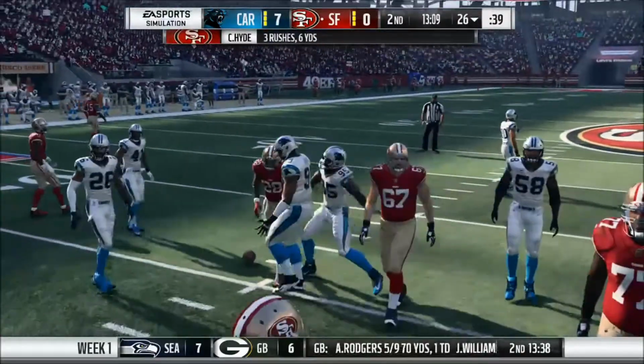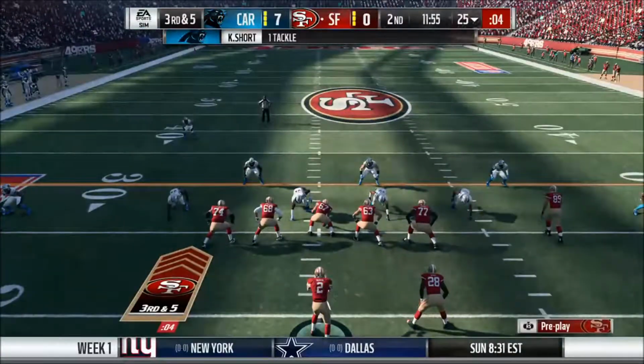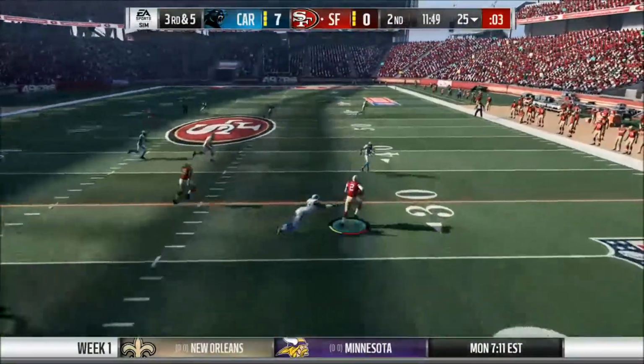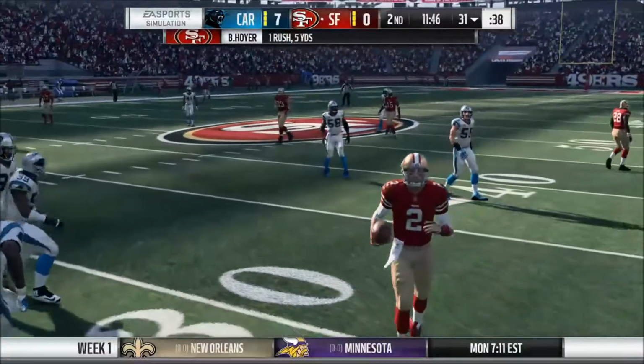on that run. We're hoping that Hyde can be the primary guy on this offense, because the quarterback situation and the O-line not looking so good. Hoyer stepping up in the pocket, looking to take off with it, and he slides forward. He has the first down. Good play right there from Brian Hoyer.